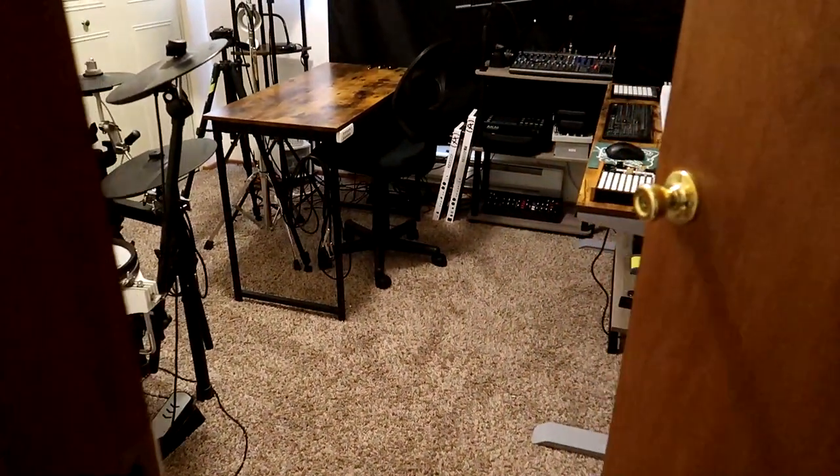Today, I want to give you an update on my studio. So at the end of last year, my girlfriend and I moved into this two-bedroom apartment from our little one-bedroom apartment that we used to be in, and I got my own studio room, and I've been slowly upgrading it over the past couple months, and well, it's time for a new update.